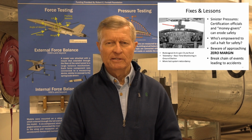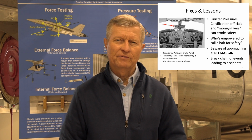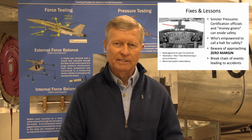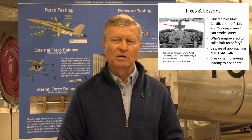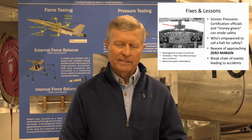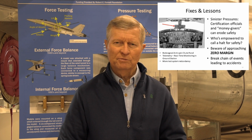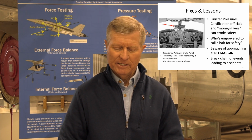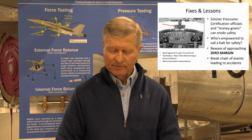So what are some of the fixes, some of the lessons learned from all that? Before we restarted the stall test program, Challenger number 2 was outfitted with a redesigned anti-spin chute control system. It was a lot more redundant and a lot more robust than the one we had on number 1. A real-time telemetry system was installed in the airplane, and we set up a ground station where a flight test engineer could monitor any number of different data parameters on the ground. And if he saw something he didn't like, he would just radio push, push, push. Pilots would immediately break off the test, push on the stick, break any stall that we might have been in. Then we'd talk about it, what's going on. And that added another element of safety there.